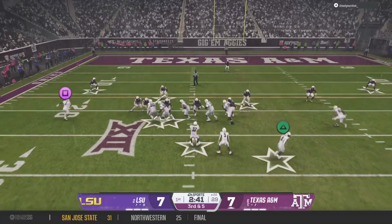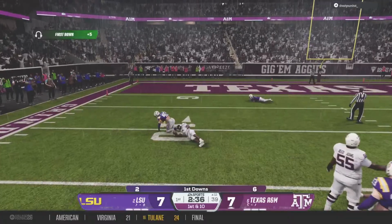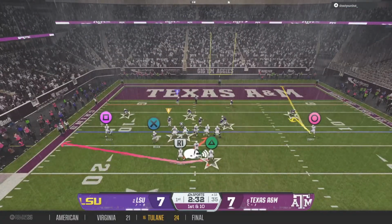Motion by the back now forces the defense to adjust. This is the RPO. The quarterback gets it out quickly. Enough to convert on third there. So first down from the 12 now.